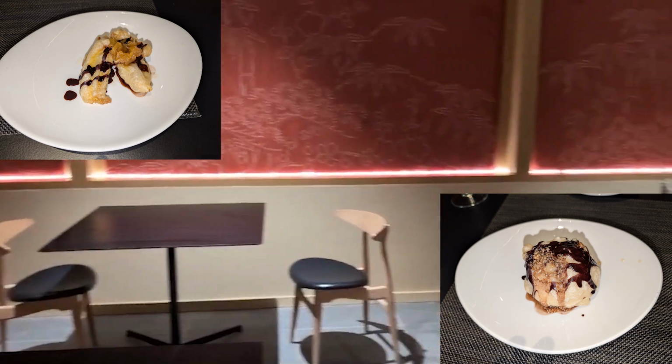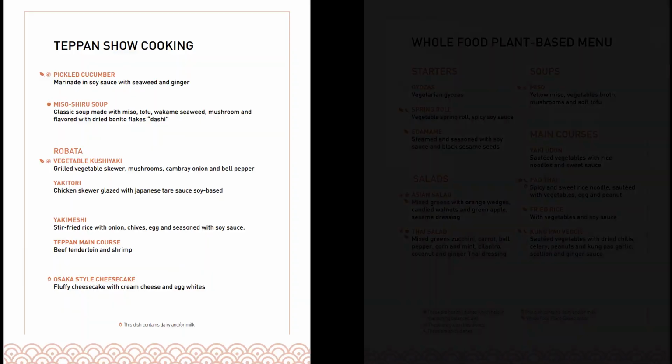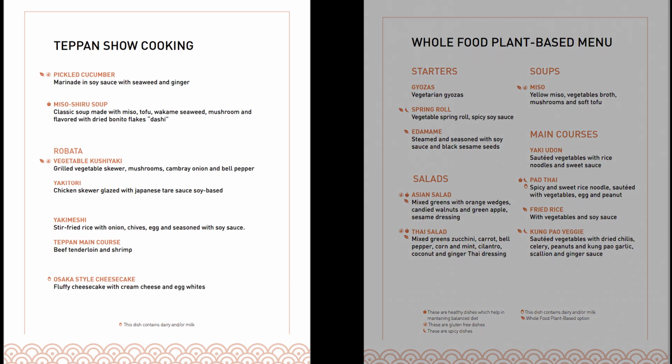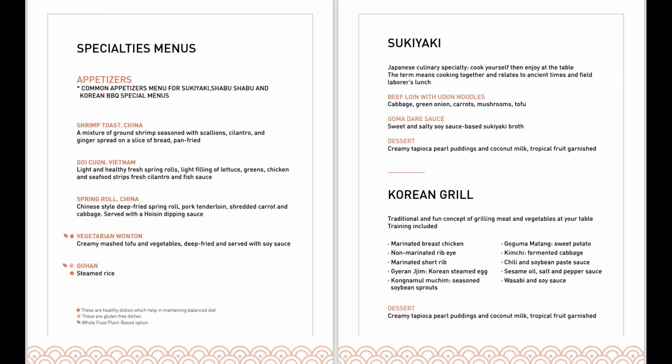Open for dinner from 5:30 to 10:30, it's a spot you could easily dine at multiple times and never have the same meal twice. If you're curious about the different cooking styles, definitely ask the concierge. They'll help you book a table, but a heads up, the cooking tables are limited, so plan ahead.